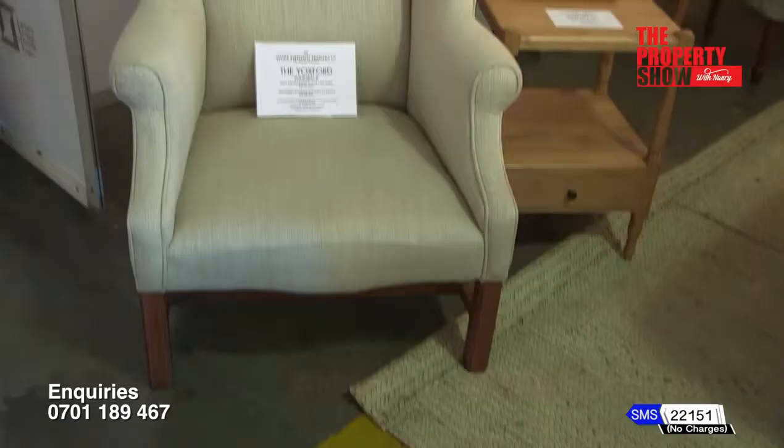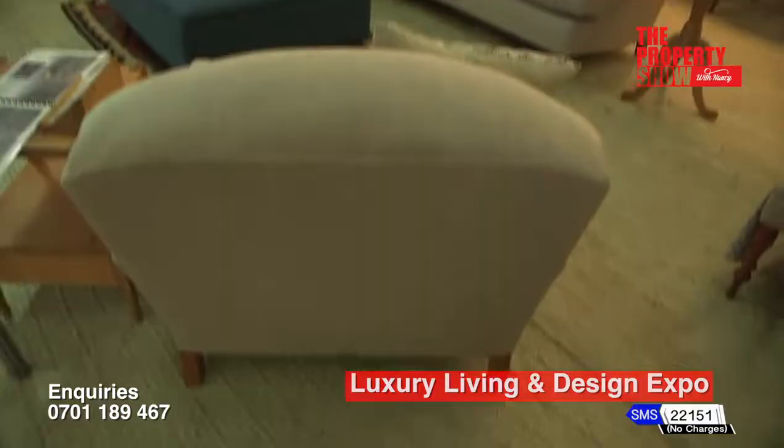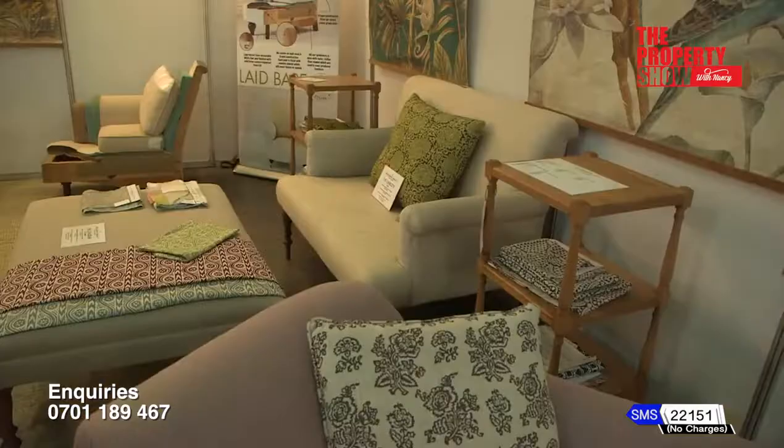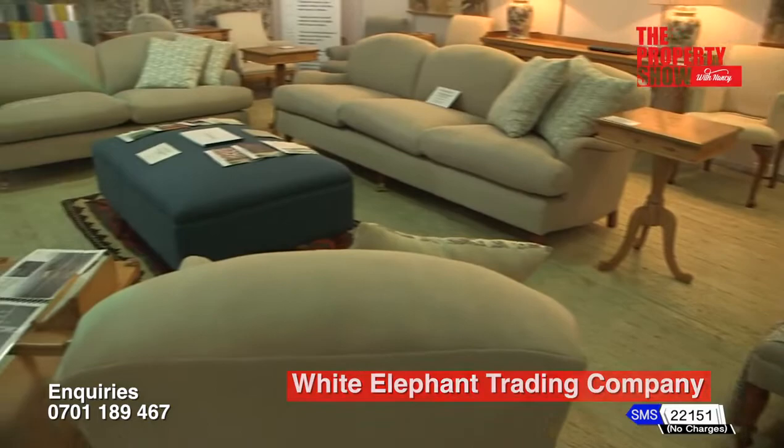So we do two things. We import antique furniture, which we restore in tribal African fabrics, mostly. And then the second thing that we do, that we're showcasing here today, is that we manufacture very classical furniture at our factory in Ngong. We've been operating the White Elephant Trading Company for 7 years, but this product is only a year old, so it's a new product for us.